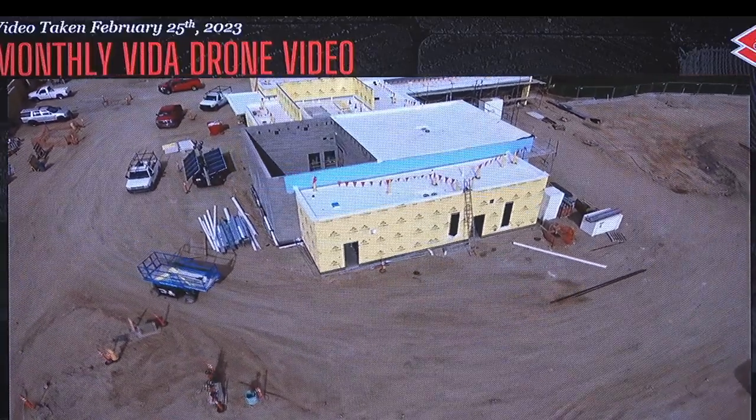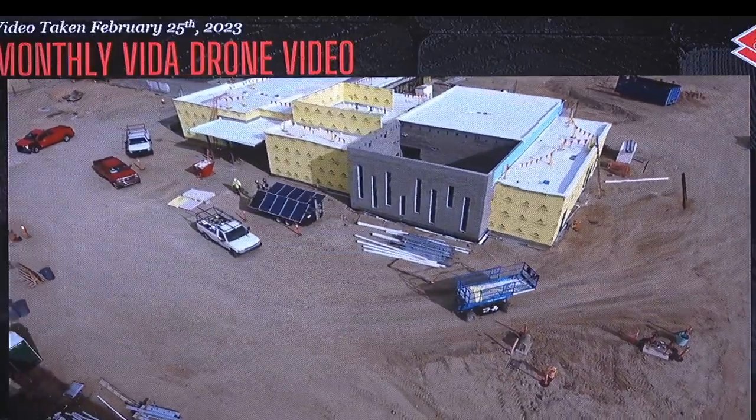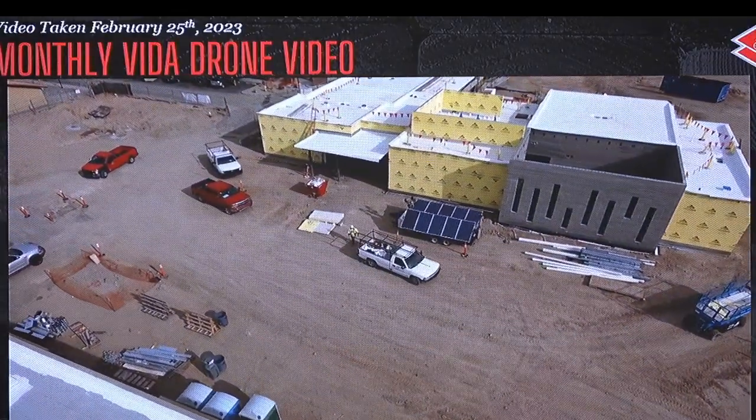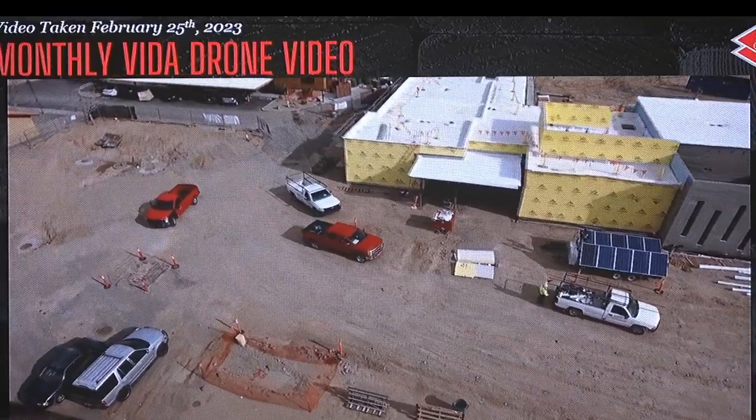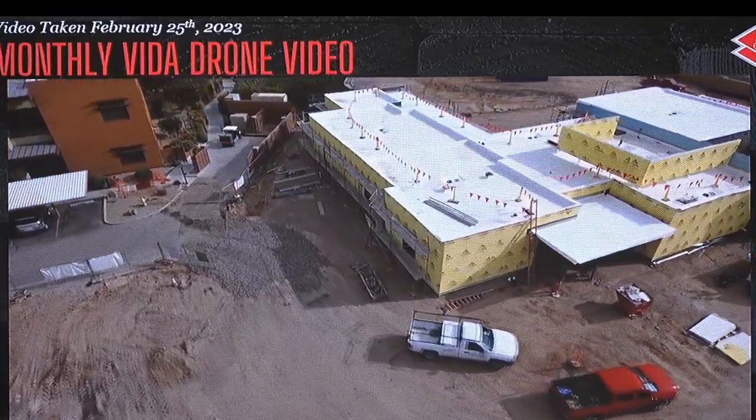The roof is about 95% complete. You can see the hole in the roof right there in the CMU. That is where the pool's going to get flown into. So we've left that out for that reason. Again, everywhere you see the yellow is the exterior sheathing for the building, and that's going to get covered up with stucco.